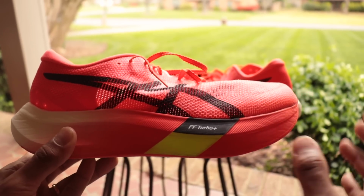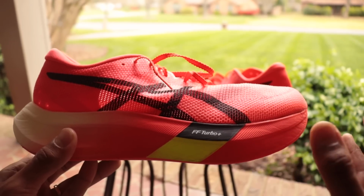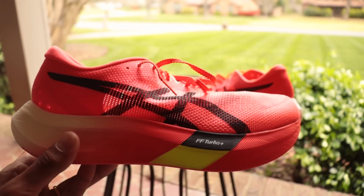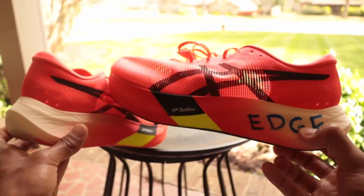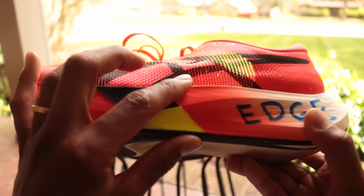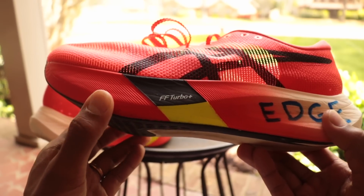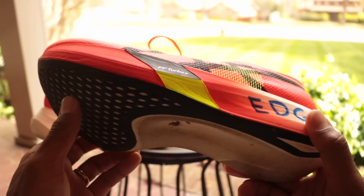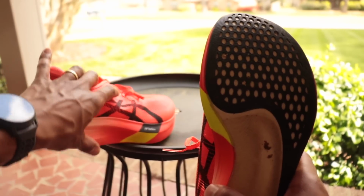However, this is a little bit of an art and a little bit of science, just like training itself. And by feel, today and yesterday and throughout all the runs I've done in these shoes, the Edge felt a little bit more like the comfortable shoe, a little bit more like that cushioned shoe that would give me more support and protection over the course of the marathon. It also feels a little bit like a wider shoe on the bottom.